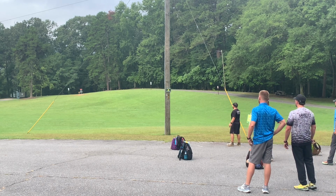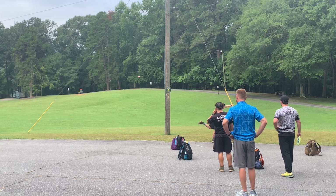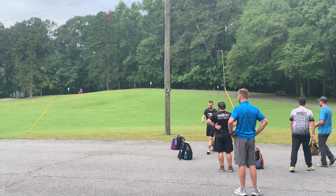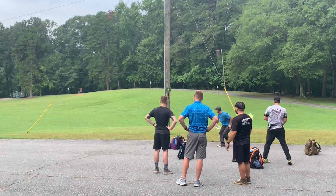That's right near the edge. I think he stayed in, but got more skip than he wanted. This inside line has kind of been hurting people, and no exception here as that one scoots out of bounds.